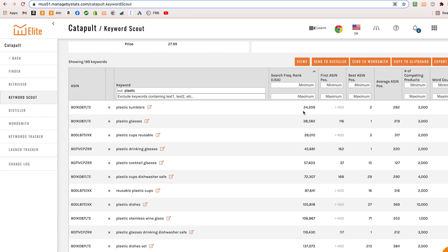Because what we do want to do is find the real powerful words with lower SFRs, stronger SFR, search frequency ranking, and way better money keywords to get into the title. Yeah. So maybe we want to remove unbreakable. Absolutely. Or change it, because plastic tumblers is showing up at 24,000, right? So people are actually looking for plastic tumblers. That's what they think with first.